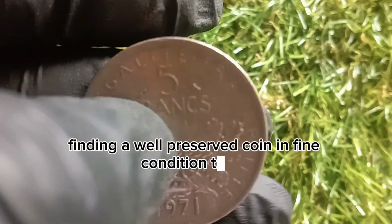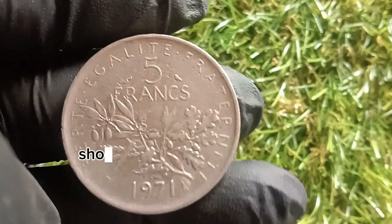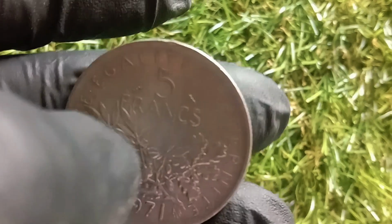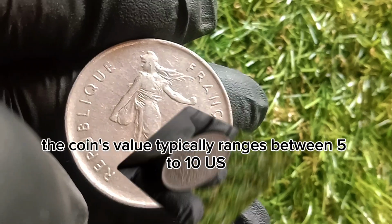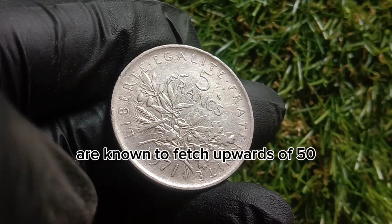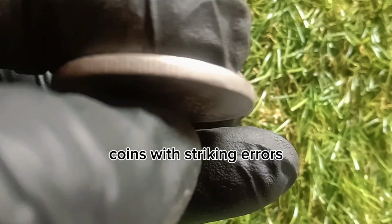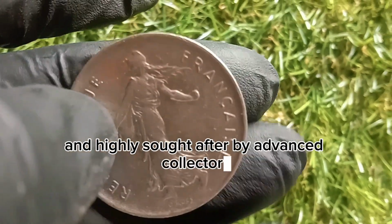However, finding a well-preserved coin in fine condition today is a challenge due to the daily wear these coins underwent in commerce. Most surviving specimens show extensive signs of handling, rubbing on Marianne's face, wear on the lettering, and scratches along the rim. Despite the high mintage, collector value remains solid due to the coin's historical narrative and design appeal. In fine condition, the coin's value typically ranges between $5 to $10, but prices can climb higher for coins with exceptional luster or minimal wear. Uncirculated examples and proof strikes are known to fetch upwards of $50 to $80 among specialized French numismatics enthusiasts. Coins with striking errors, like off-center strikes or double dies, can dramatically increase in value, though these are rare and highly sought after by advanced collectors.